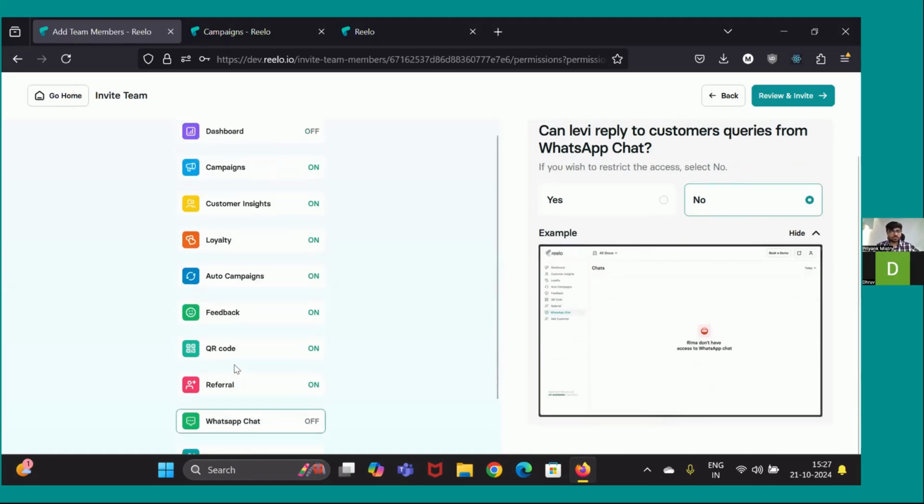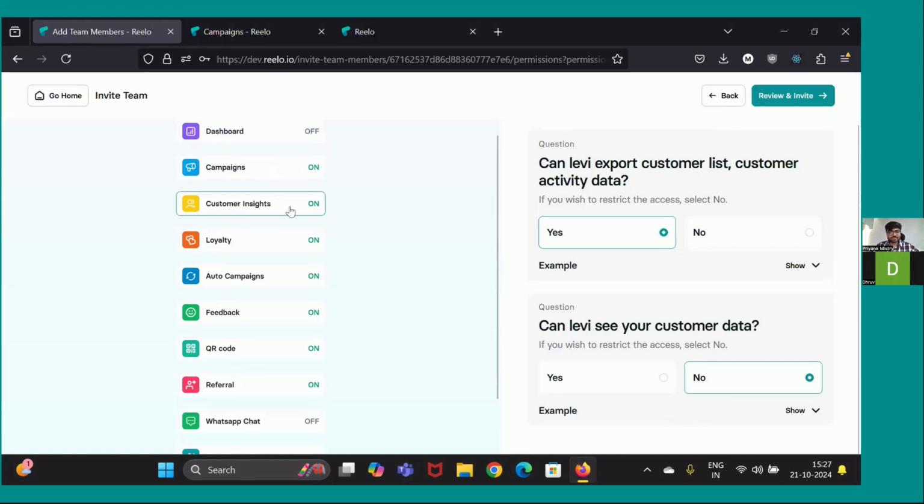Another permission which is here is the customer insights, where if you want to restrict them from seeing sensitive information of your customers, like their email ID, phone number, birth date, anniversary, or something of that sort, you can decide from here. Once you are done, click on next to proceed.